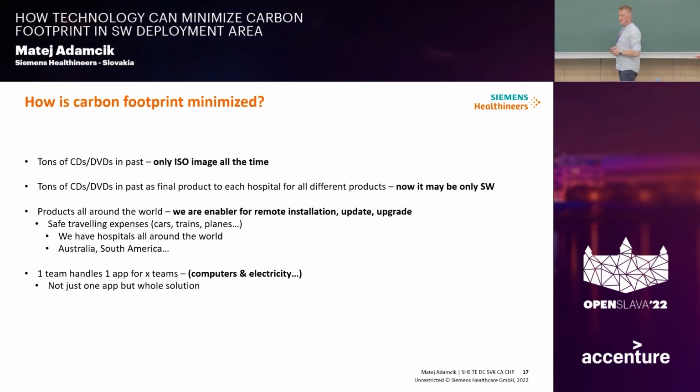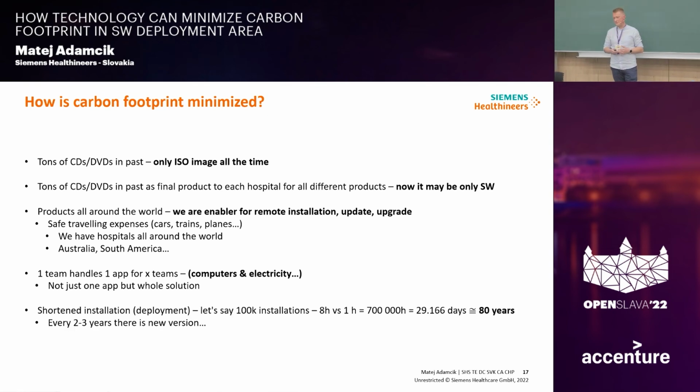Again, as I already said, we are one team that handles one app for X teams. So we save in computers and electricity. And it's not just one app, it's a whole system, a whole solution for all our medical device providers.